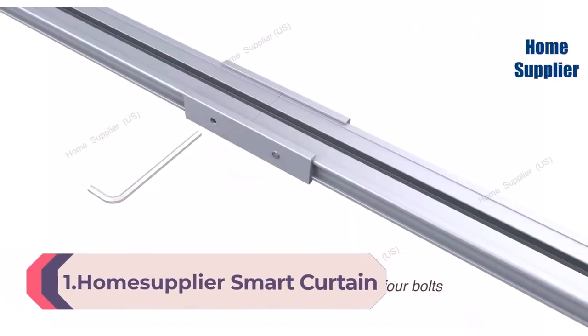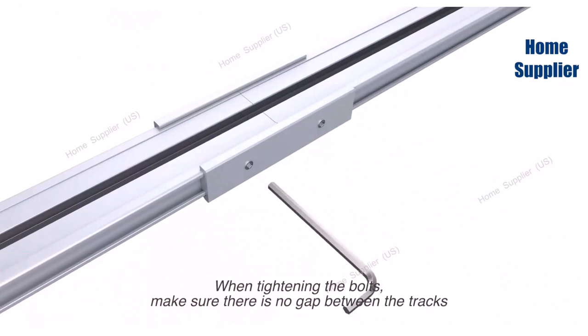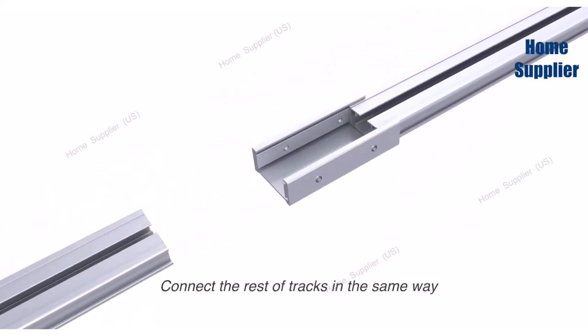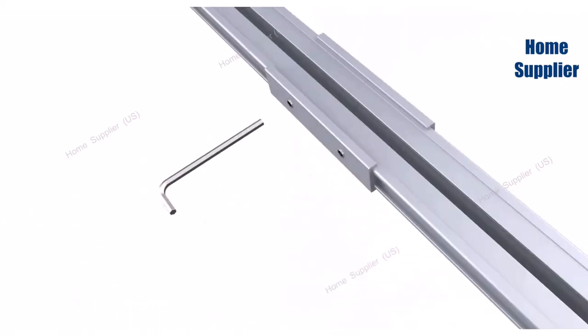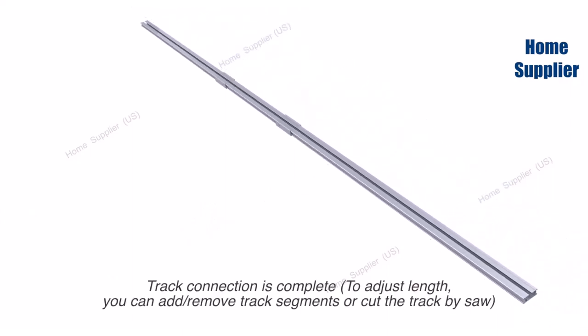Number 1. Home Supplier Smart Curtain System. Heavy-duty electric curtain track, Wi-Fi control, work with Amazon Alexa, Google Home, adjustable length, 13 feet rod. Heavy-duty and durable, maximum load of 80 ohms, made with thick aluminum for long-lasting use. Quiet operation. Motor comes with a 3-year warranty for peace of mind. Convenient controls, handheld remote, mobile app, Tuya Smart, Smart Life, voice assistant, compatible with Amazon Alexa, Google Home.